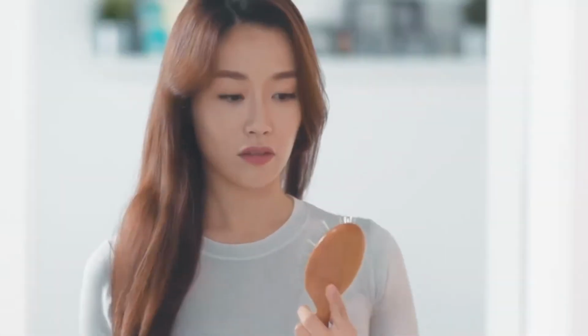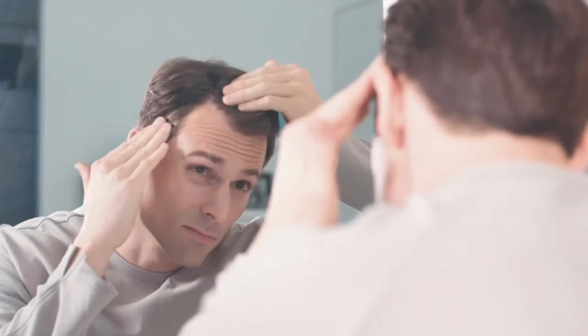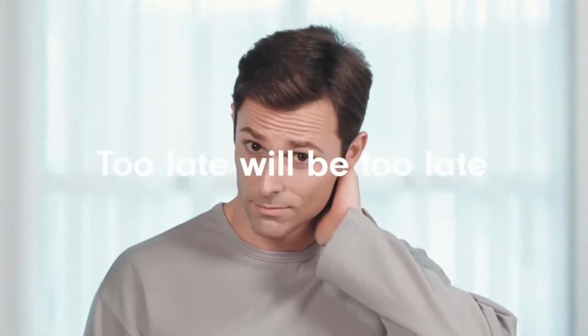Hair problems only show above the surface as small signs like hair falling out, dandruff. That's why you need to start caring now, or else. Too late will be too late.